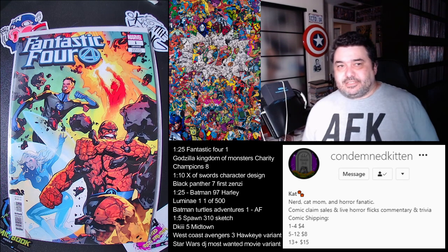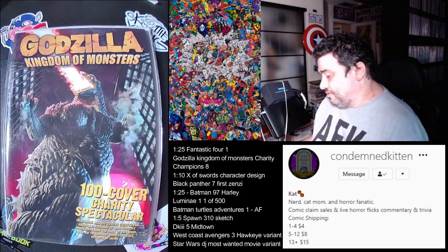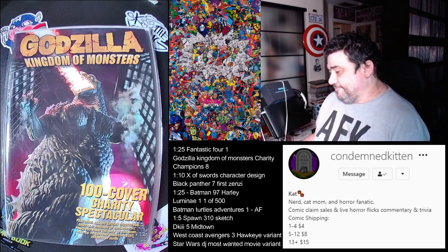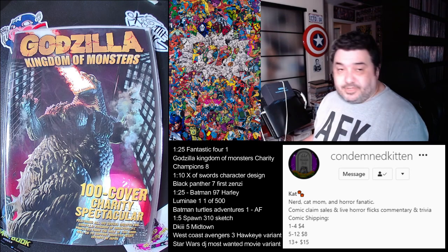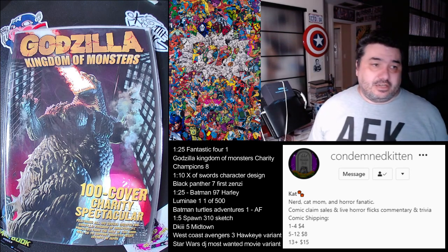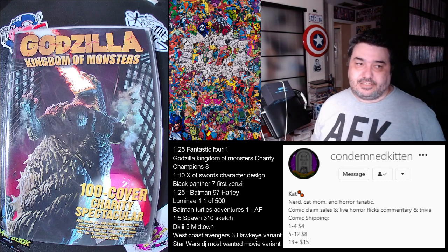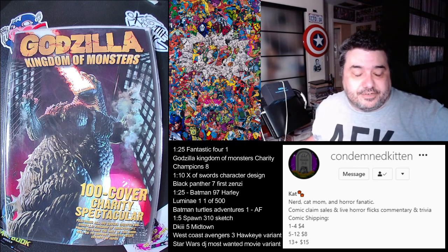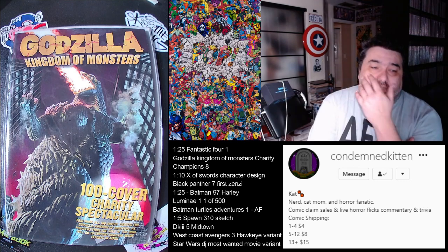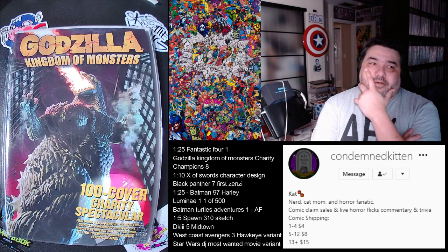Let's see what we got next. Whoa. Okay. Godzilla Kingdom of Monsters. Godzilla's hot right now. No King Kong here, but Godzilla. This is actually an Alex Ross cover. IDW is the publisher for this.